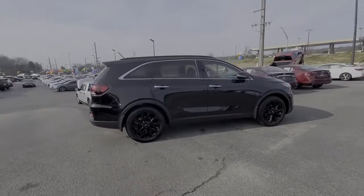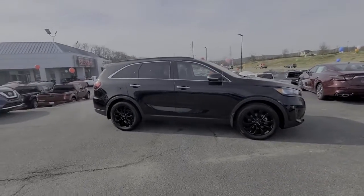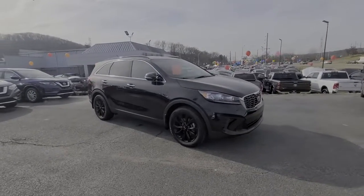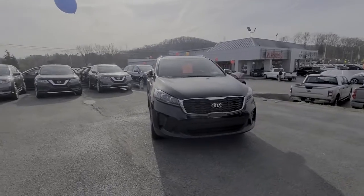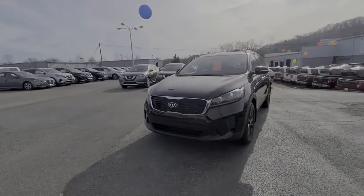The following are some of this vehicle's highlighted options: keyless entry, backup camera, heated mirrors, heated front seat, blind spot monitor, rear AC, multi-zone AC, third row seat, power driver seat, steering wheel audio controls.